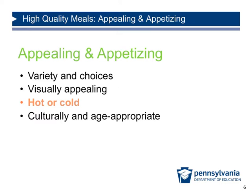As a backup option, have a popular cold sandwich available in case your hot items run out. Of course, serving hot items is not always possible at all summer sites. Sites that have limited facilities for food preparation can still be very successful in serving high-quality meals that are cold by serving a variety of cold meals and sandwiches.